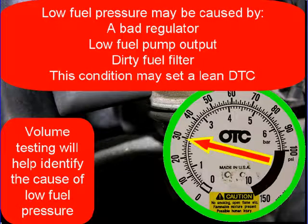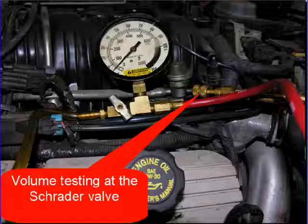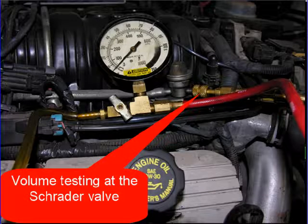Low fuel pressure may be caused by a bad regulator, low fuel pump output, or dirty fuel filters. This condition may or may not set a lean code. Volume testing will help identify the cause of low fuel pressure. Volume testing at the Schrader valve.